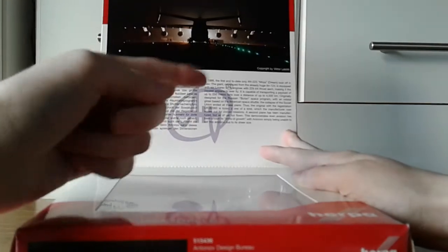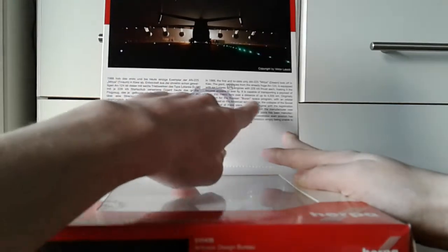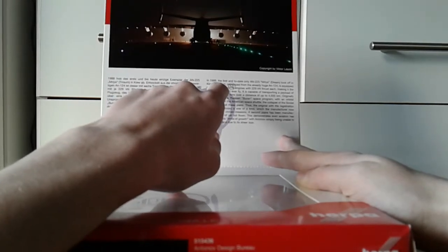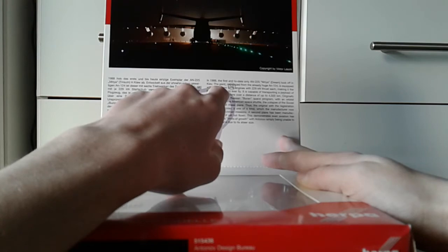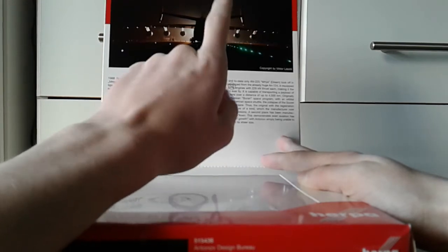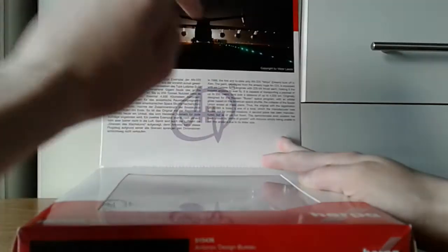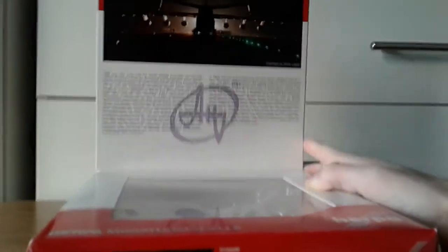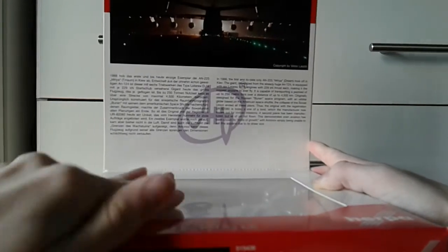And it tells you everything about it. So this plane was originally going to be for carrying the Russian shuttle. There we go. This was for the Russian space program. Russia space program, I should say. Oops. I'm just cleaning it up.